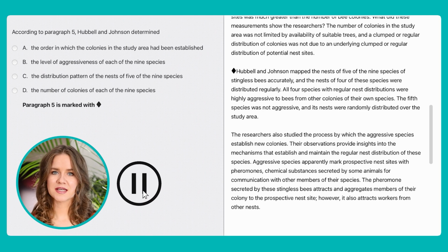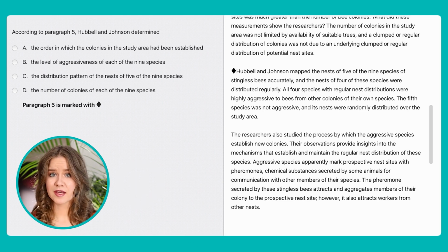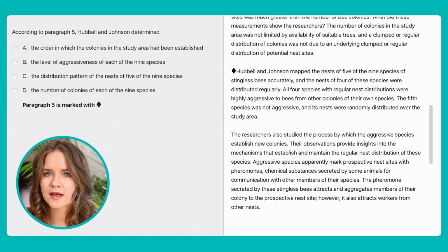What type of question is this? Many of you probably think it's the factual information question, because it starts with "according to," but it's the inference question. How could it be the inference question, you'd ask?